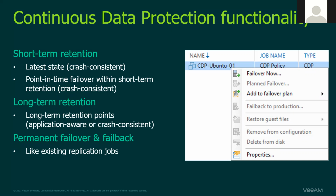20 seconds, for example. Then we can also configure longer term retention points and make them application aware. So maybe you have a 2-minute RPO for short term and an hour RPO for long term. Again, it's fully customizable. And the actual failover functionality, whether you're manually doing it in VBR or you're using the Orchestrator product to do it for you and provide some additional benefits, works very, very similarly to existing replication jobs. So if a customer has ever used a Veeam replica, this is very, very similar.